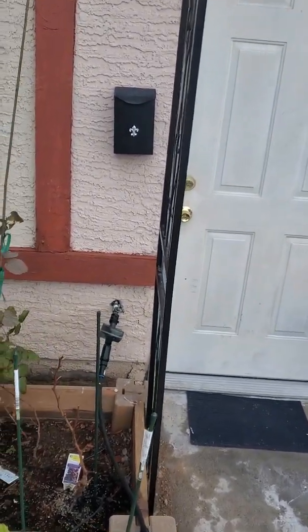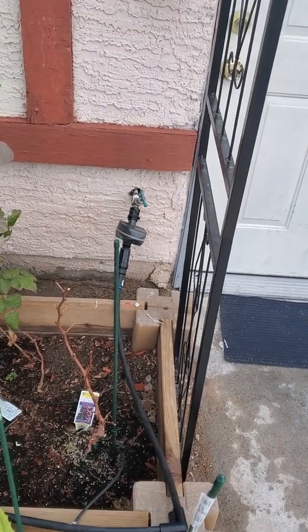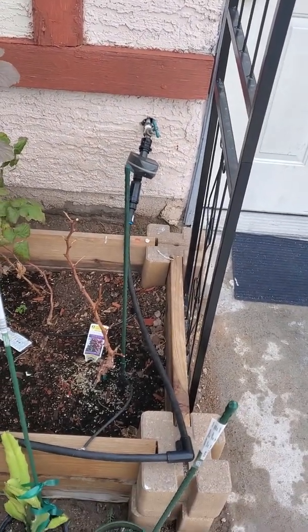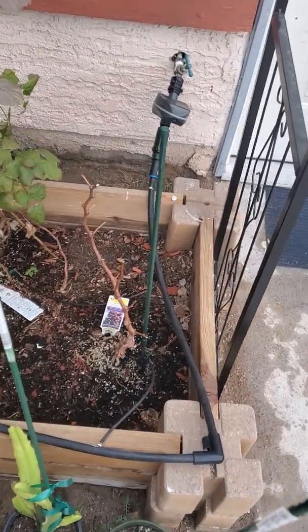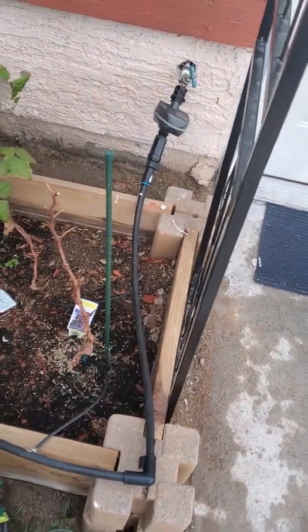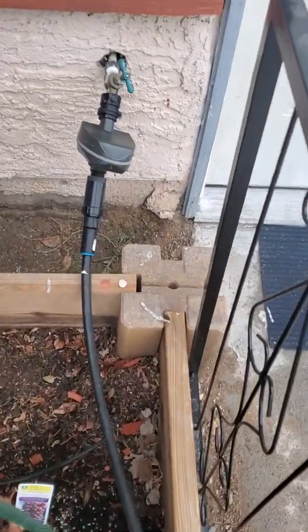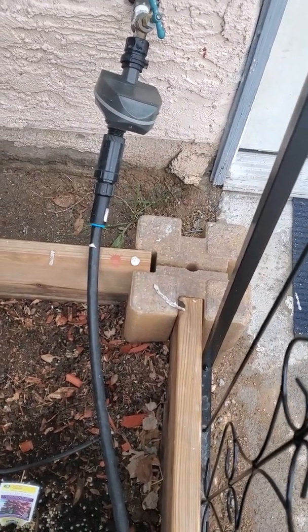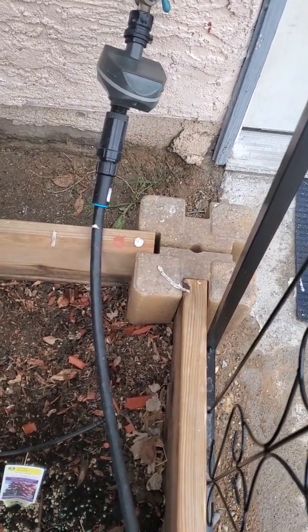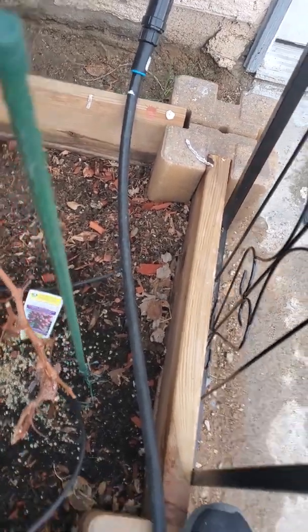Now you guys, I did try to grow one time before and nothing grew because I wasn't watering it enough. So I put in this drip system right here. Now you guys, this drip system is really easy. I'm not gonna go into very much detail, but I'm just going to show you how easy it is. Now you have this thing right here going into the hose. That's a little timer. All right, you guys, and then everything else just kind of connects. You just cut it to length, and then you use connectors, little pieces like this.